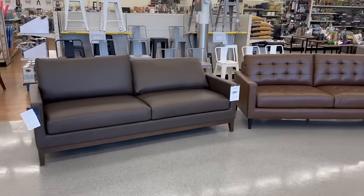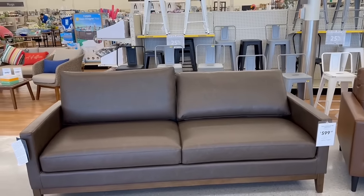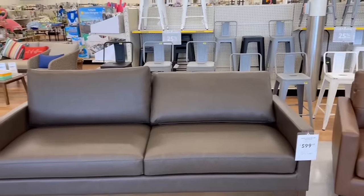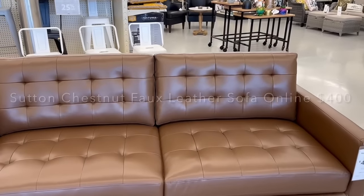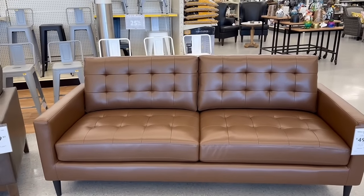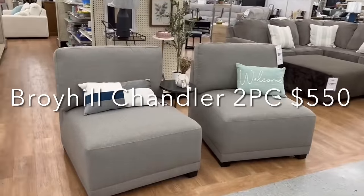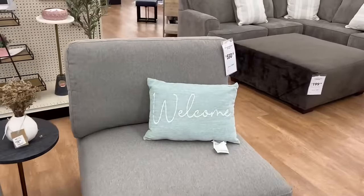Oh my goodness, you see what I see, guys. How beautiful are these sofas? This first one here is $600. I love the wood trim at the bottom. I think that is really nice. It is huge, guys. And this one is a leather sofa as well. The online price is $400, but in the store it's $499. I wonder why. But yes, guys, isn't it beautiful? $500. And we have two-piece chairs here by Broyhill, and they're $550.